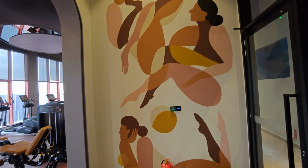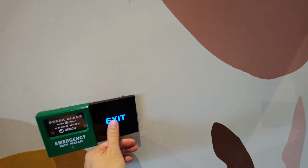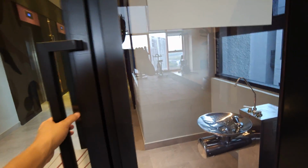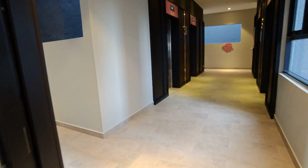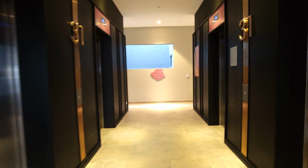Okay, that's all for this floor. Now let's head down to the main, no, before the main one, we'll check out ground floor. Because on the ground floor, there are some facilities also. Okay, so we'll go down to ground first. Let's go.